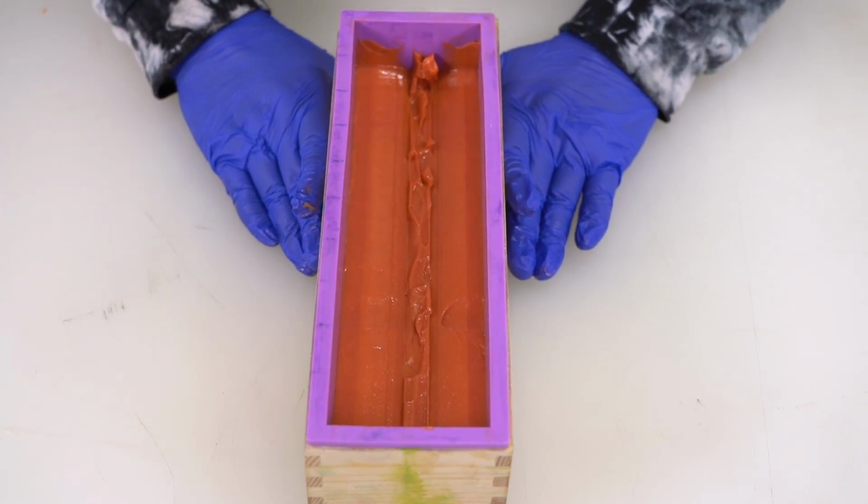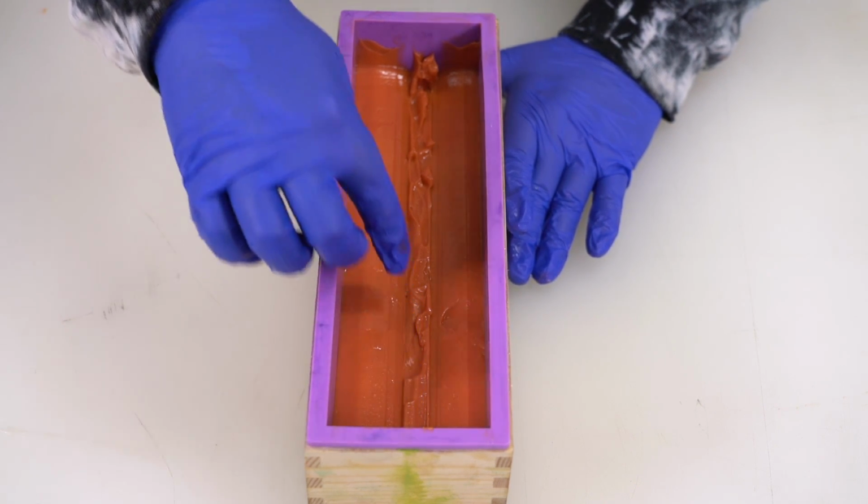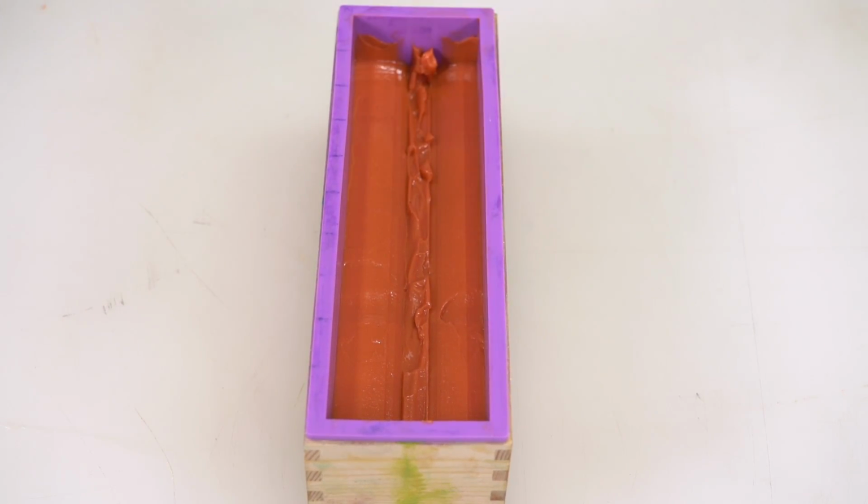I think that's about as good as it's going to get. And I'm just gonna have a stem and a little pumpkin and they're gonna have to meld a little.